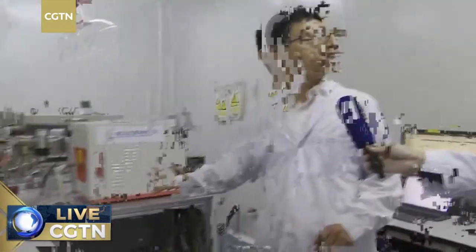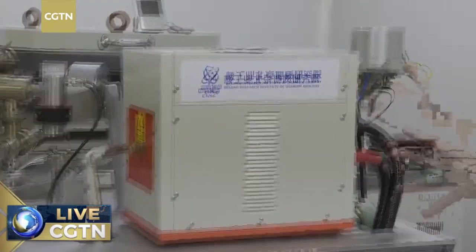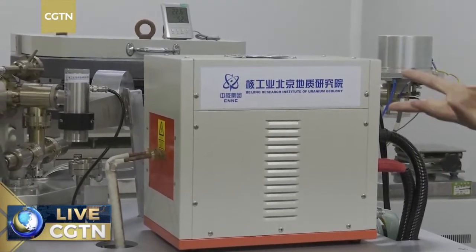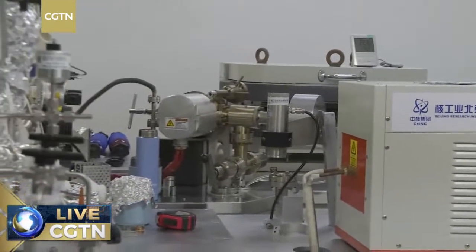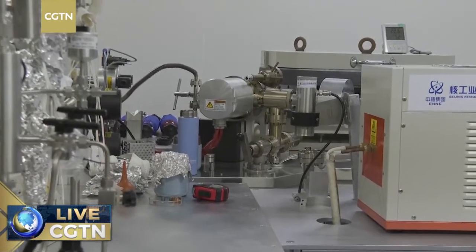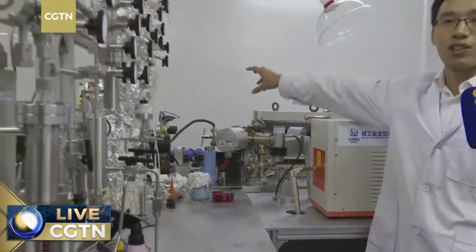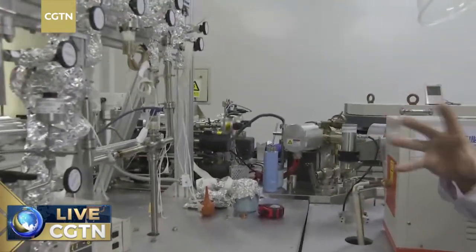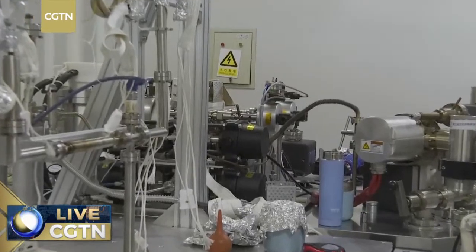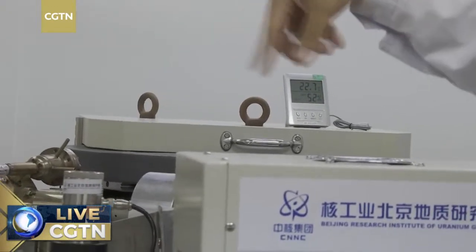This is the furnace, and it's for helium-3 extraction from the lunar soils. We just raise the temperature, and the helium-3 can be extracted from the soils. Of course, there are other gases in the lunar soil, like nitrogen, oxygen, and some other active gases, so we need to remove them and leave only the helium-3 for our instrument. This system is for active gas removal, just to trap them and leave only the helium-3 for this mass spectrometer to measure. So this is the whole system for this analysis work.